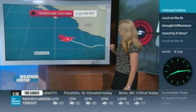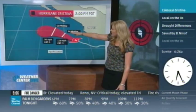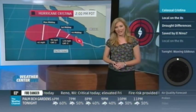So here's a look at Hurricane Christina as we track it in time. You'll see that it will eventually go down to a Cat 3 by midday tomorrow and then weaken further as we go into the weekend.